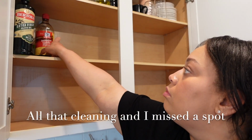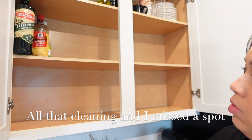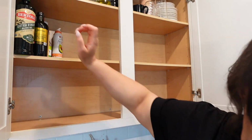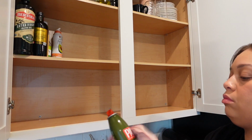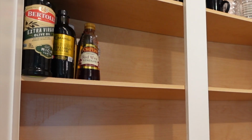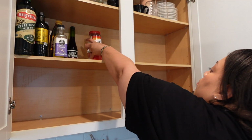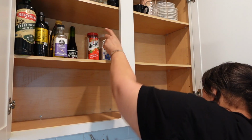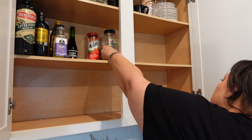I'm just wiping down everything that I'm placing back into the cabinet. And of course, I know you guys see that little drip stain. You see how I wiped half of it and didn't finish it? I thought I did. Now I'm going to go back in there and actually do that because I didn't see that until now. Anyway, I'm placing everything back, organizing it, putting things that I know we use right in front.